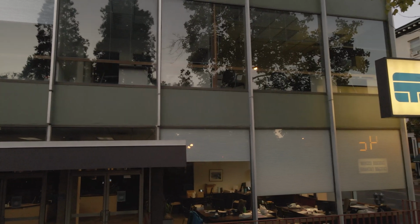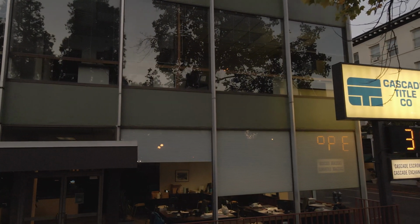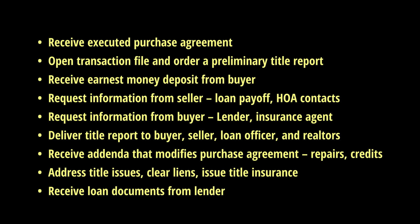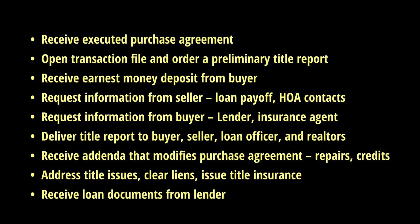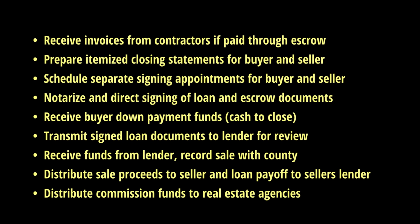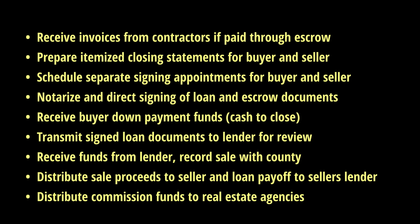But there's another team that serves both parties and also coordinates with all the other teams involved in the transaction. This company collects funds, prepares documents, and coordinates a whole range of activities. This is title and escrow. Here's an overview of services provided during the escrow process by the title and escrow company. I'm going to go over a number of these in detail, but if you have questions about anything at all, please feel free to get in touch.